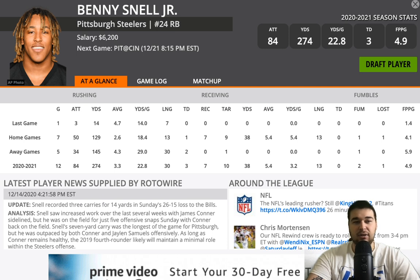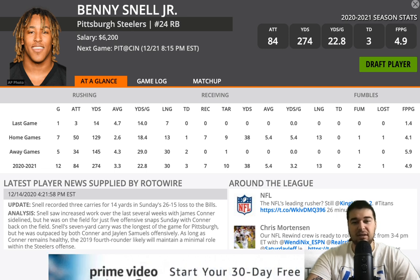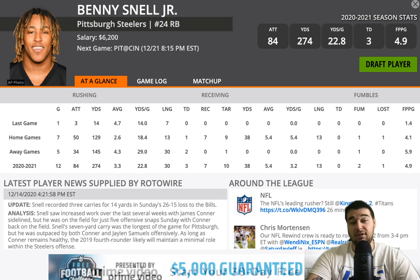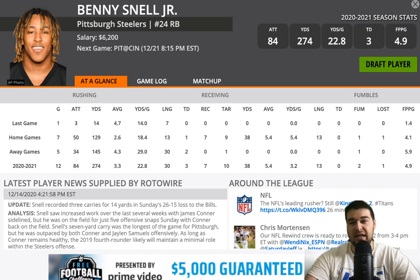And if Conner does play, look out for it, because that could make Snell very low owned. And maybe they don't play Conner as much. Maybe they do limit him. And at that point, Snell at low ownership at 6,200, that's not a bad look at all. So look out for that. But this Steelers backfield in general, and even the Bengals backfield we're talking about, very interesting backfield this week.